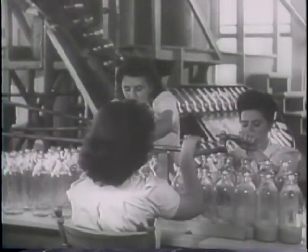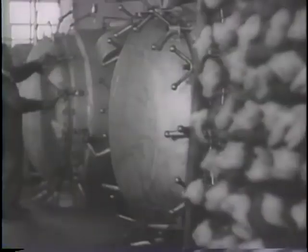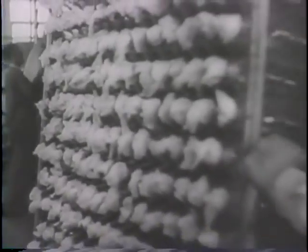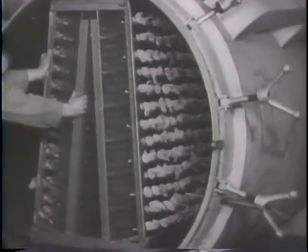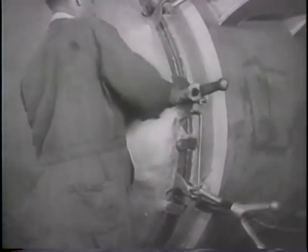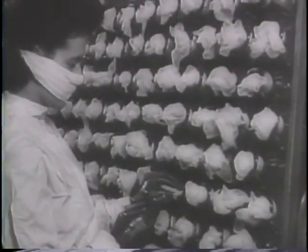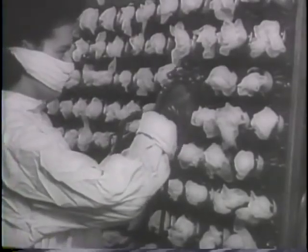Through mass production methods, America is continually increasing its output of penicillin, the new drug that affects almost miraculous cures. The liquid medium in these bottles will grow the mold that forms penicillin. First, however, the liquid is purified by sterilization in great ovens. After sterilization, the medium is carefully inoculated with the seeds of the penicillin mold.